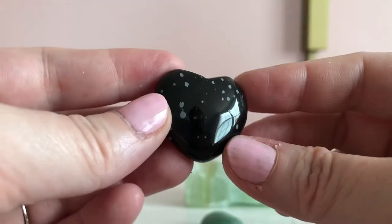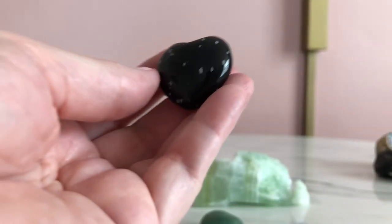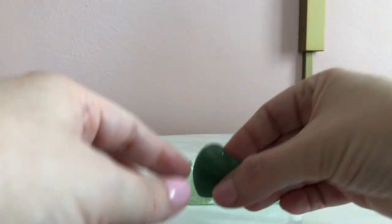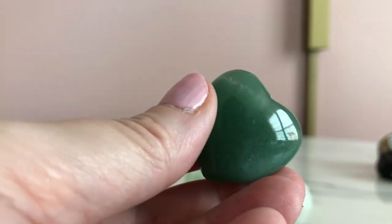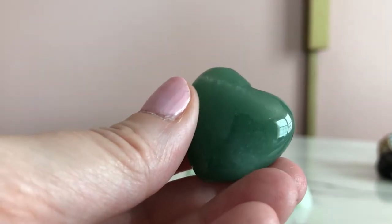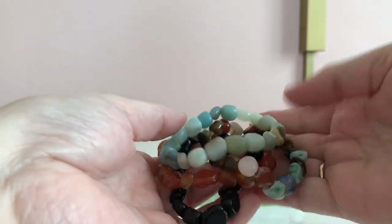This guy was cute. I liked all of his little polka dots. And then the last heart I got was this green aventurine. And this also has like one clear line through here that you can almost see inside the stone, which is beautiful. I've got some bracelets. Now these bracelets were unbelievably only $4 each.